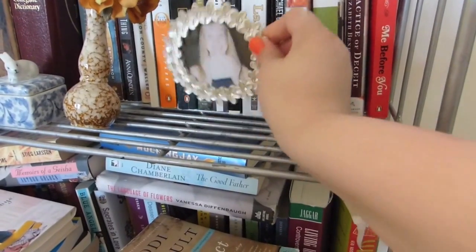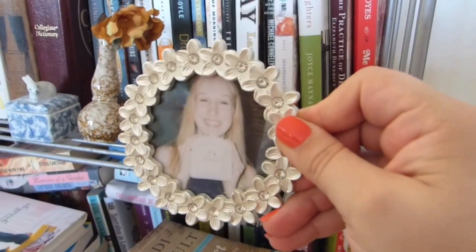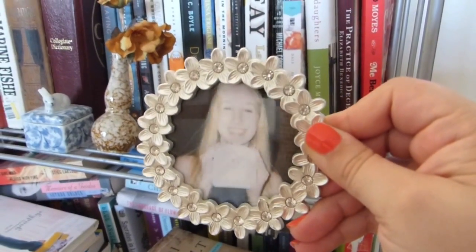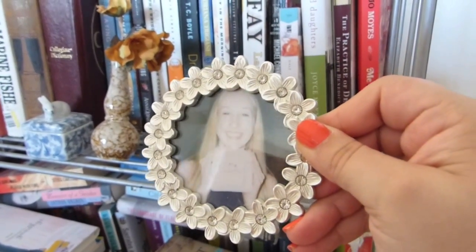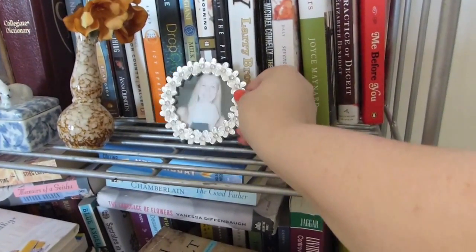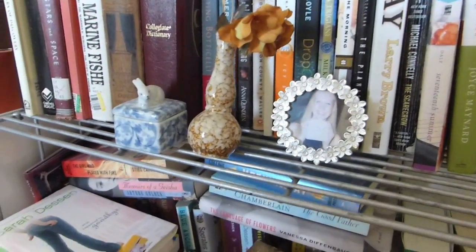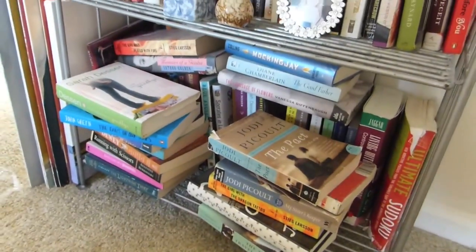I have this really old picture of my friend Katie, who has been in videos before, like at lunch in like 8th or 9th grade, and she's holding up a Wonder Bread sandwich container. She probably hates me for having that out, but I think it's adorable. And, you know, just some knickknacks and whatnot.